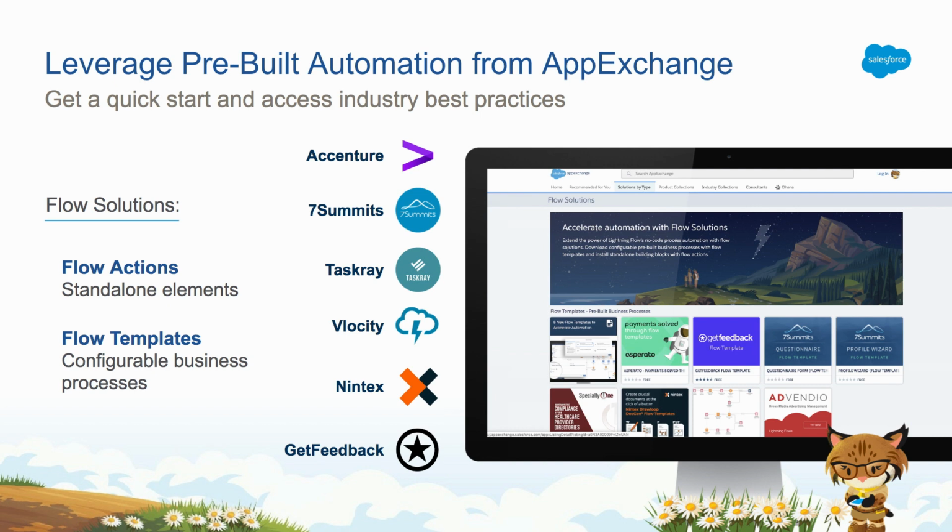Now, I talk about all this sort of technology, and we still get the question of, well, okay, that makes sense, but is there any way I can really reduce my development time? How do I reduce that time to market? How do I reduce that time to value? And we have an answer for you there as well.